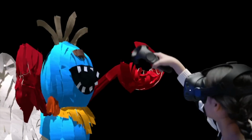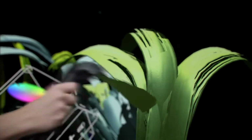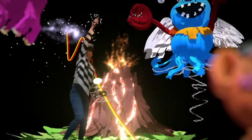Some artists daydream about this, but their dreams never came true. Now, the room is a student's canvas. The palette is their imagination. The possibilities are endless.